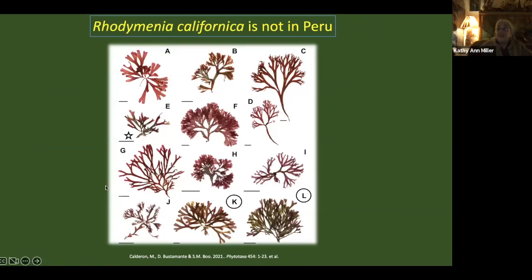Rhodymenia californica is not in Peru. In fact, this shows you lots of dichotomously branched flat red blades. They've had many names over the years, but it turns out these are all one name, and that's Rhodymenia corallina from Peru. This one with the star was identified as part of their flora, Rhodymenia californica. It is not. It is only in California. Actually, it's been reported all over the world, but hasn't been tested.